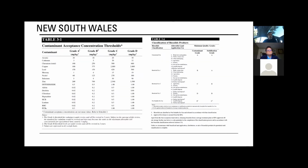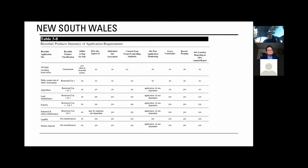And then there are four grades of contaminant, A, B, C, and D. And again, they even sneak in a contaminant grade E at the bottom here. I don't know if you can see that, but it shows you there's a matrix approach to it, dependent on the pathogen load and also the chemical load. Most of them are fairly familiar things you'd expect, such as heavy metals, pesticides, herbicides, PCBs, things like that. And then they also give you a summary of how you can apply the biosolids based on the classification, and the approval source.